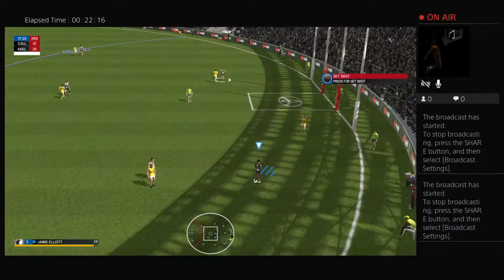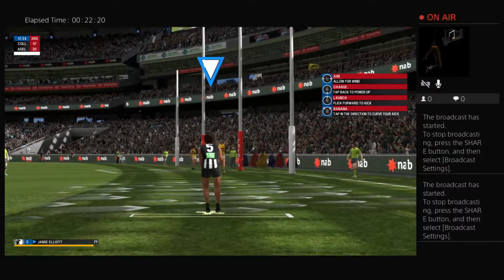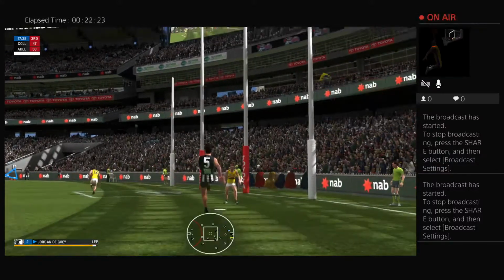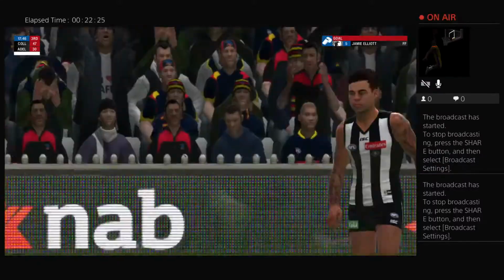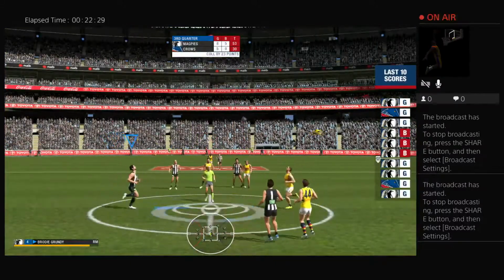Elliott with a chance if he keeps a cool head. 20 metres from home. A chance to add one more to his tally. Goal for Elliott. The Magpies with the ascendancy over Adelaide, leading the match 53-30.